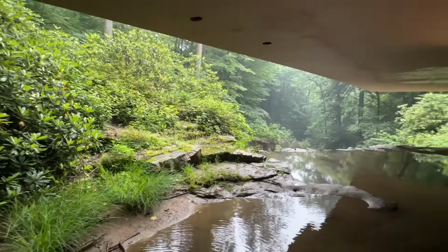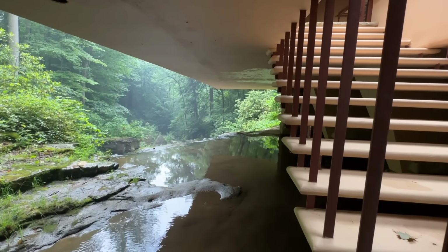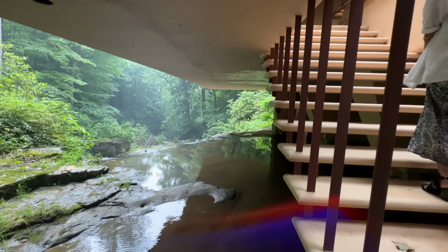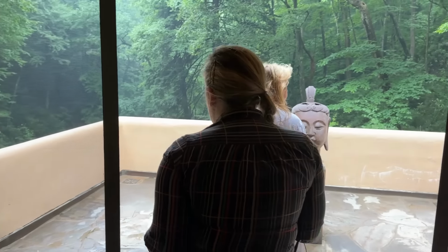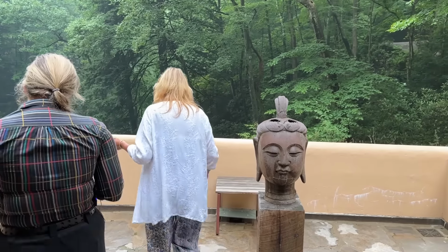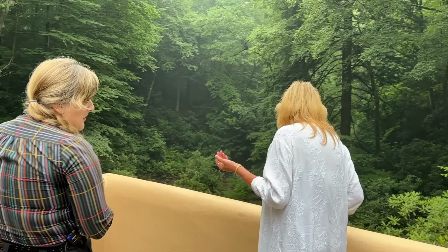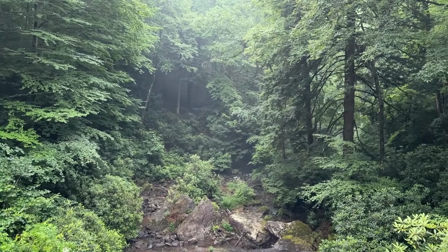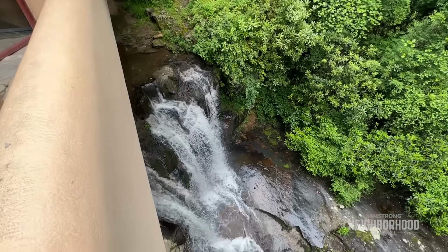Can we venture out on one of the terraces? Yes. This is one of the cantilevered terraces, and so when we step out here, we truly are floating above the stream. And it's also one of the only places in the house where you can see the waterfall. Really? Yes. Now I would be standing under that.